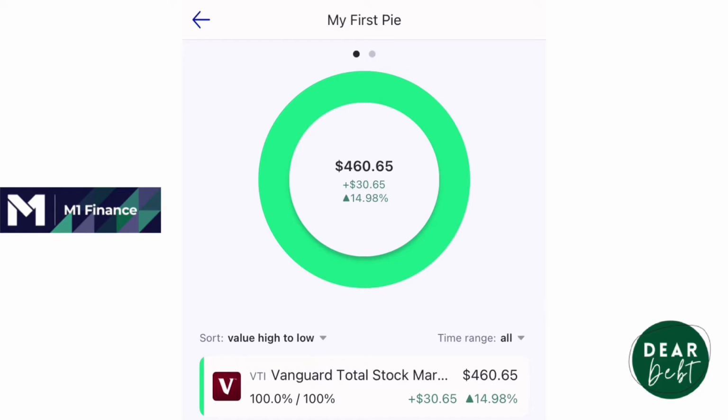You're able to invest in single stocks if you're interested in that. You can either make your own pie with your own stock and fund choices, or you can select from M1's expert pies that they have pre-created for you. When you get started with M1, they will walk you through all of the next steps, so don't worry. Unfortunately, since my account is already open, I can't walk you through the exact account opening process, but they do a great job of guiding you through the account opening and setting up all of your own funds.